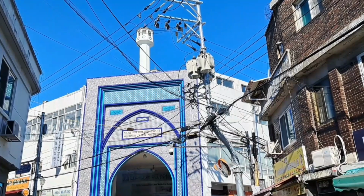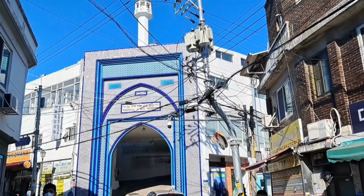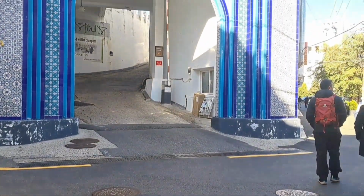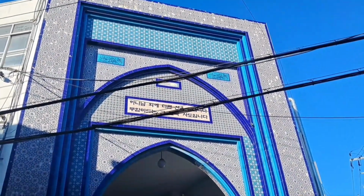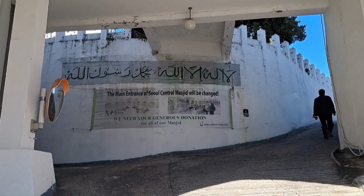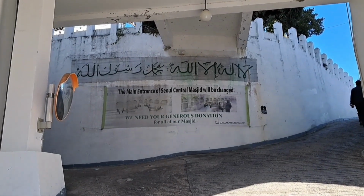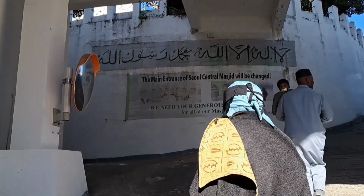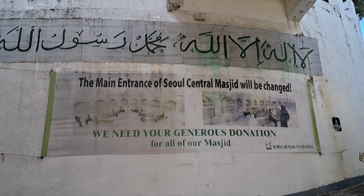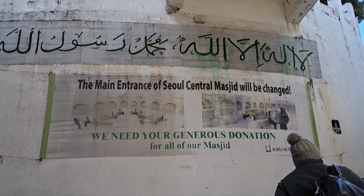It is located on a street that's informally called the Islam Street or Muslim Street, and that whole street is lined with really good halal food shops, clothing stores, marts, etc. We'll come to that later, but first I just want to go in and see the masjid, the mosque as it's called in English.